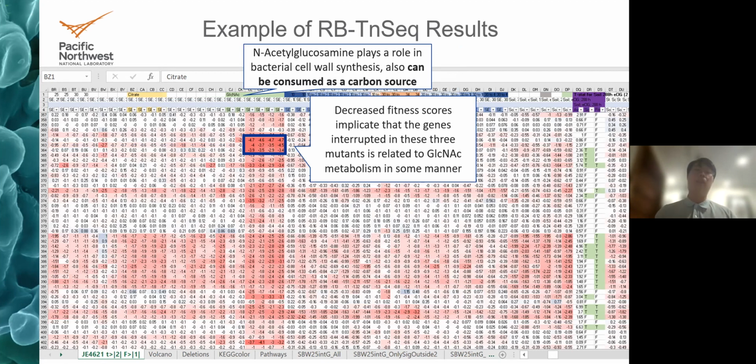So what does this mean? This means that the genes interrupted in these 3 mutants are related to GlcNAc metabolism in some manner. And we can do this for all the other conditions and all the other mutants in our run.